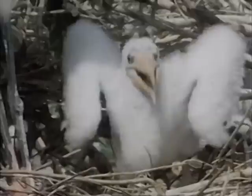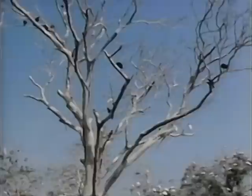A young wood stork. Both adults feed the young. There are so many birds in this area that sometimes their droppings kill the vegetation.